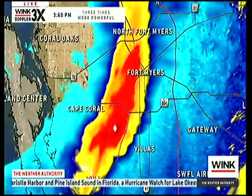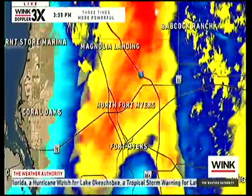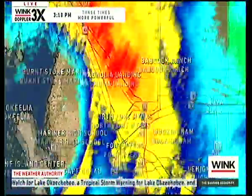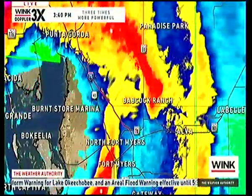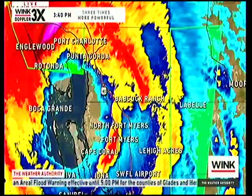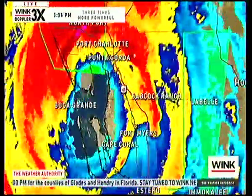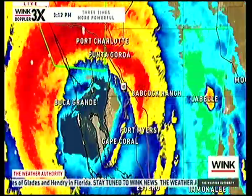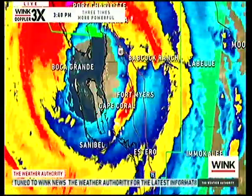It races past Southeast Cape Coral, goes all the way into North Fort Myers, extending to Magnolia Landing, and it looks like also Babcock Ranch has seen an extension of the eye wall. It's a broken portion of it, but strong winds, potentially over 100 miles an hour, just passed by Babcock Ranch. I hope everybody is doing okay, hunkering down. I hope you're safe and not injured.